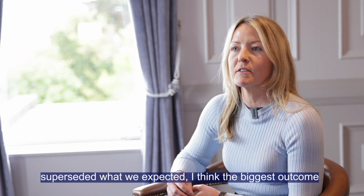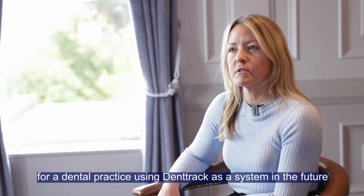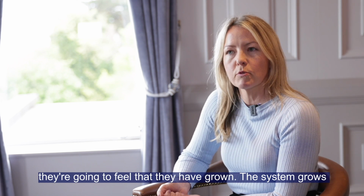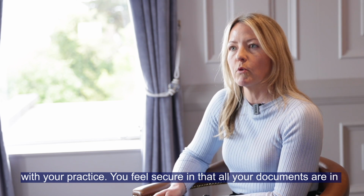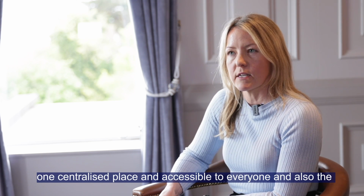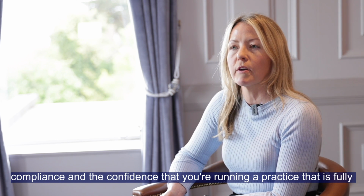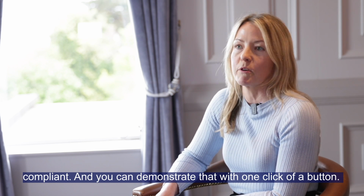superseded what we expected. I think the biggest outcome for a dental practice using Denttrack as a system is that in the future they're going to feel that they have grown. The system grows with your practice. You feel secure in that all your documents are in one centralised place and accessible to everyone. And also the compliance and the confidence that you're running a practice that is fully compliant, and you can demonstrate that with one click of a button.